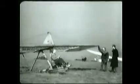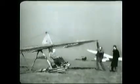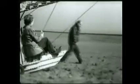Yes, if she can keep the wings level, she'll soon be ready for her first hop into the air. Get the idea? Stick to the left, and the left wing goes down. Stick to the right, and the right wing goes down. It's the first thing to learn when you become a pilot.